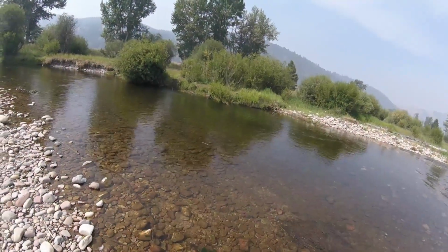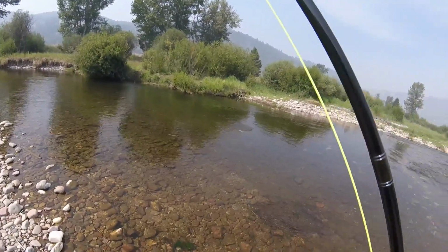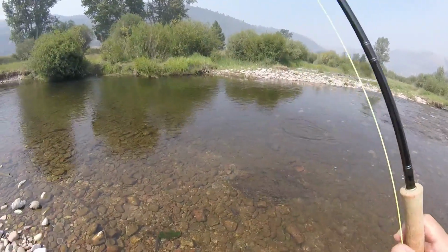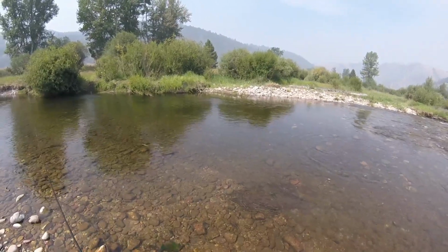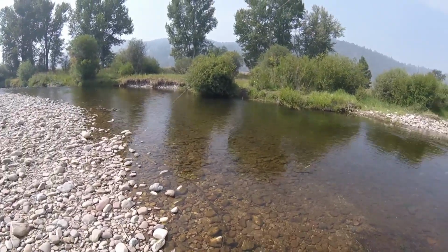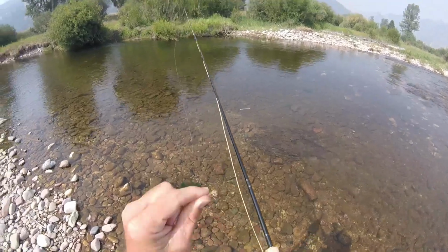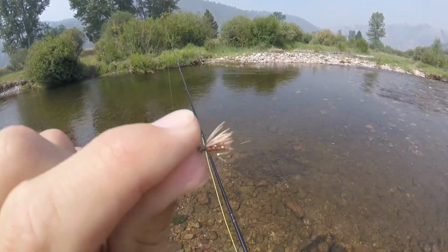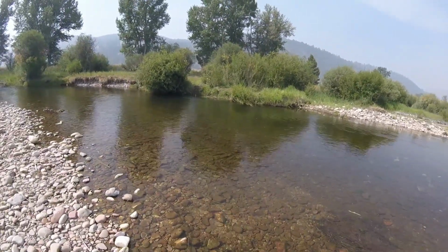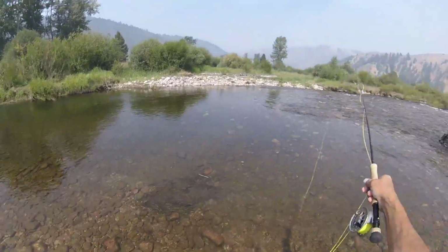Okay. Hey guys, got a better one on this time. Should have had that on film for you, I'm sorry. Oh, there he goes. Dang. He was like 12 inches. This was on the tan. It's kind of like a dark tan. Let me show you. I would actually call it brown. This is what I used up on Spring Creek last year in October. And so let's go out and see if we can get them.